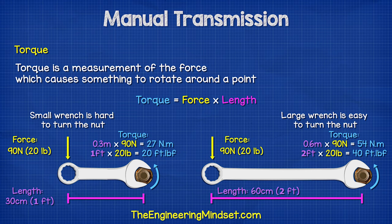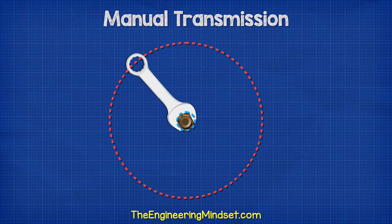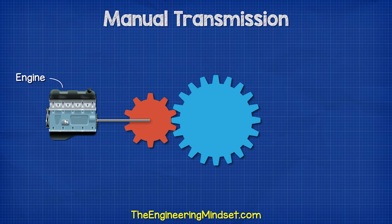So from this simple formula, you can see we have more force acting on the nut by using a longer wrench. We're using a larger circle to turn a smaller circle. By changing the size, we change the speed and the torque. If we were to connect two gears and rotate one of them, then the other gear would also rotate. If we attach the engine to the first gear, then this will be the driver gear, and the other gear is therefore the driven gear.